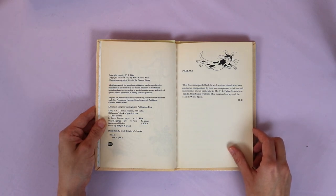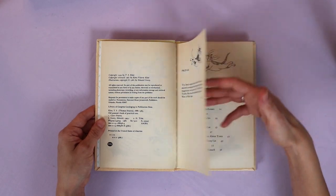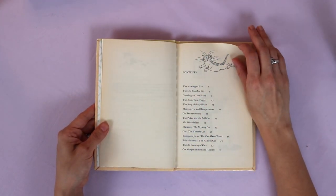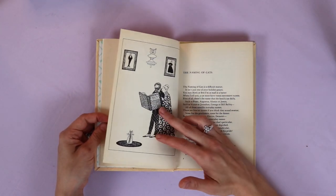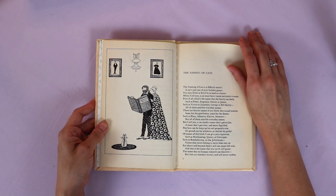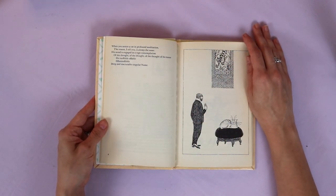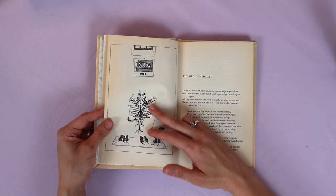It says, this book is respectfully dedicated to those friends who have assisted its composition by their encouragement, criticism, and suggestions, in particular to Mr. T.E. Faber, Miss Alison Tandy, and then continues to thank people. I am not going to read these poems right now, and I haven't read them, because I am going to be reading this for Shorty September.